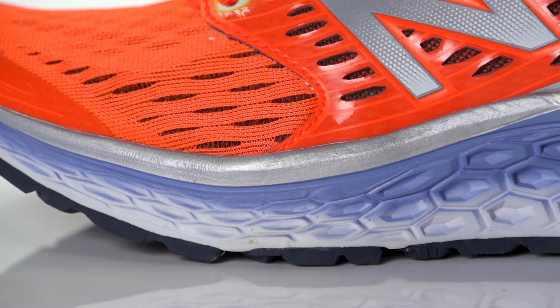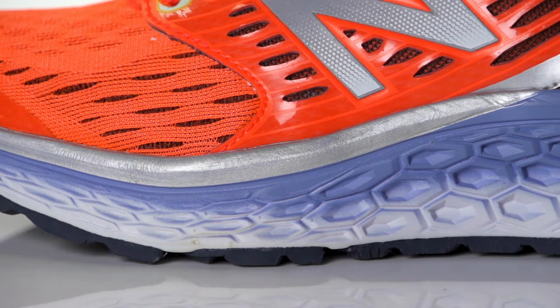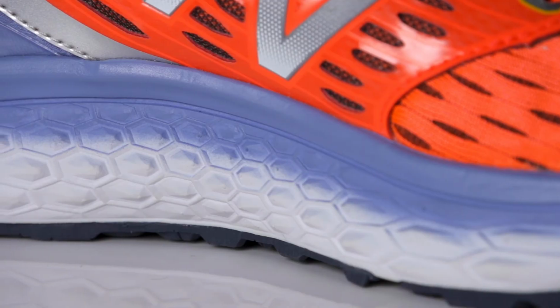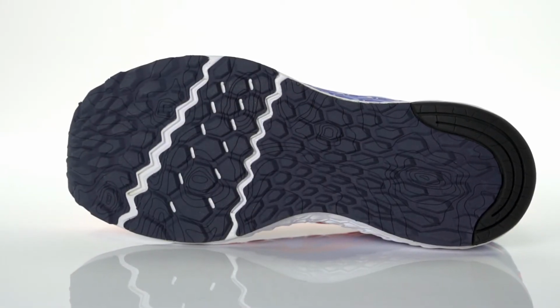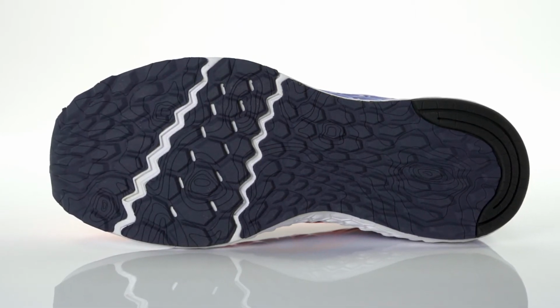The sixth version of the shoe sees a huge upgrade with the introduction of Fresh Foam cushioning technology, which utilizes convex and concave hexagons to help enhance sponginess and firmness in specifically targeted areas of the shoe. Along with the paired use of responsive N2 technology, the 1080 provides plenty of cushioning for the long haul.